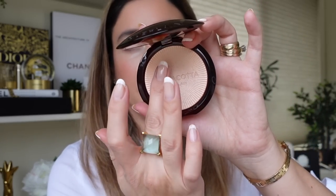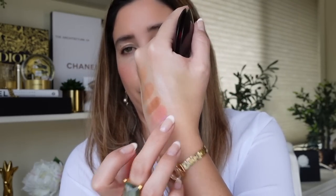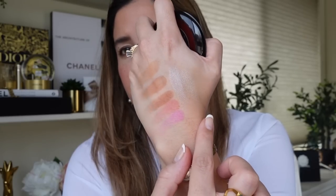Yes, yes, yes. Okay, and let me show you the one from GUERLAIN. Terracotta. Okay, this is an actual luminizer. You can really tell. This one has perhaps, yeah. Oh yeah, you see, it is not as impactful as the one from Hermes. Look at that. It doesn't disappear from my skin, but you can tell how it plays more into that luminizer effect. So I'm gonna go first with the one from Hermes and a Sonia G brush.